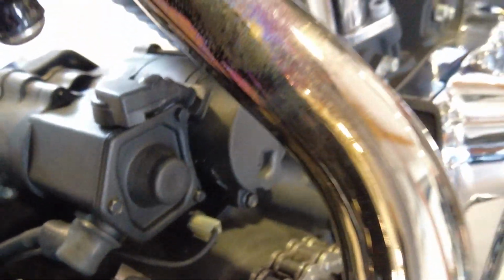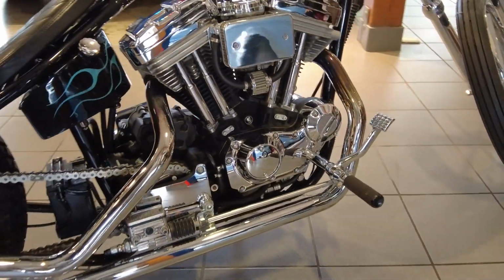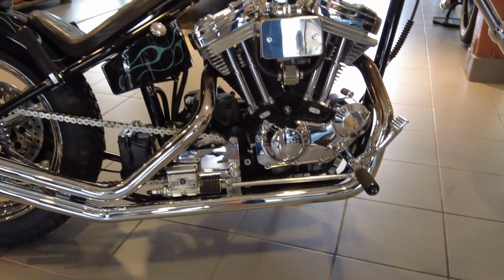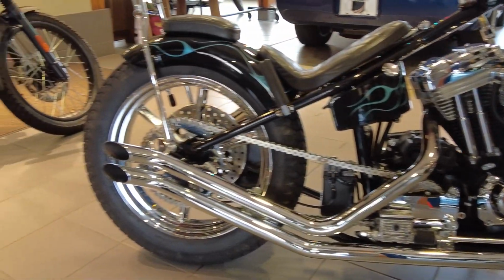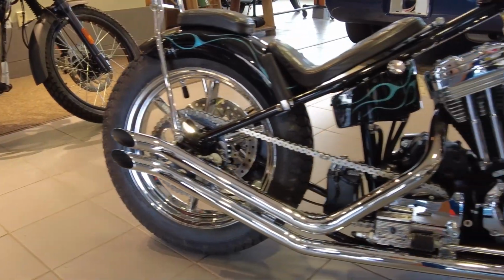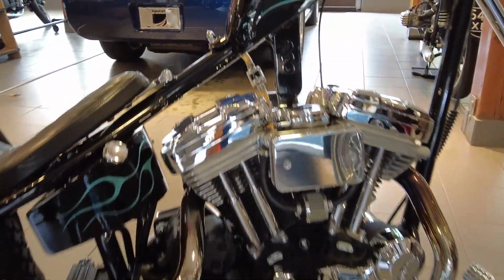Yep. And you could tell the care was taken when it was all put together by features like that. You just don't buy the fender and put the oil tank. All this stuff has to be hand fitted. So you can tell the quality and the care it took to put this bike together by looking at those things. And the big question is value.